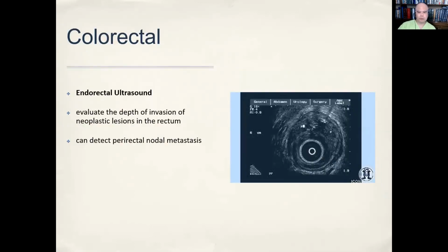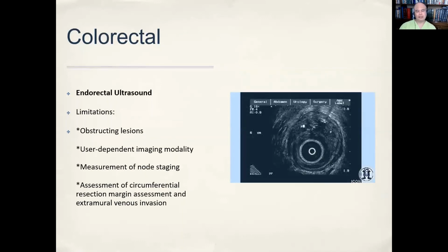Okay, you will be able to know the different layers of the rectum. You will see involvement of the mucosa, submucosa. However, there are some limitations, especially if there is an obstructing lesion. You cannot put the probe further inside the rectum. It is a user-dependent imaging modality. The gastroenterologists, the radiologists, and the colorectal surgeons are very good in performing this procedure.